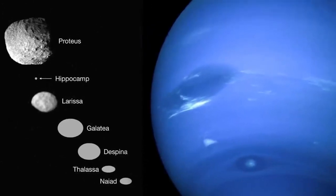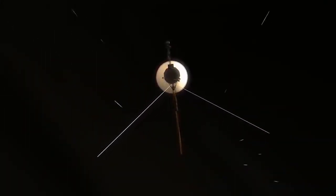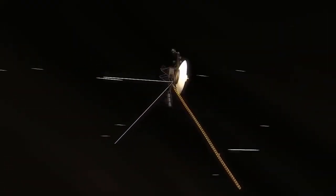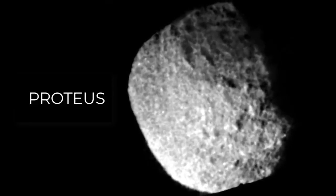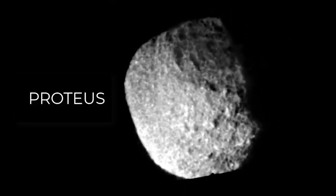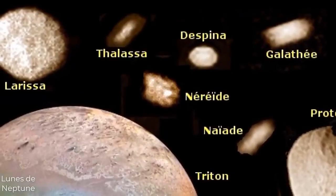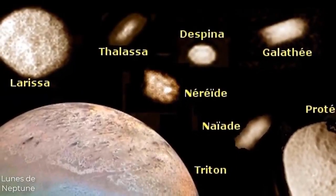Voyager 2 collected data very precisely on Triton's movement as it passed Triton at a distance of less than 25,000 miles. Scientists estimated that Triton's diameter was somewhere between 20,500 miles and 30,000. This figure was reduced to 2,000 miles by the probe.